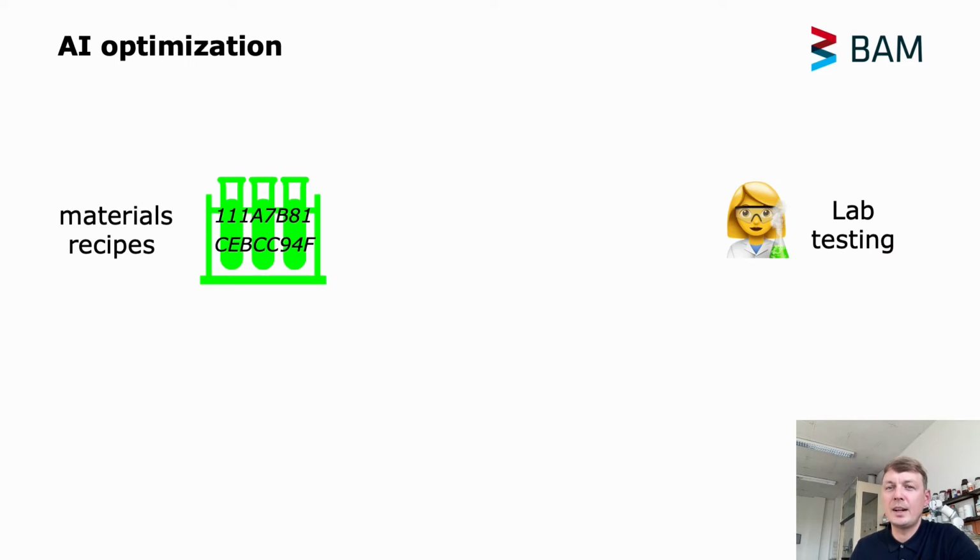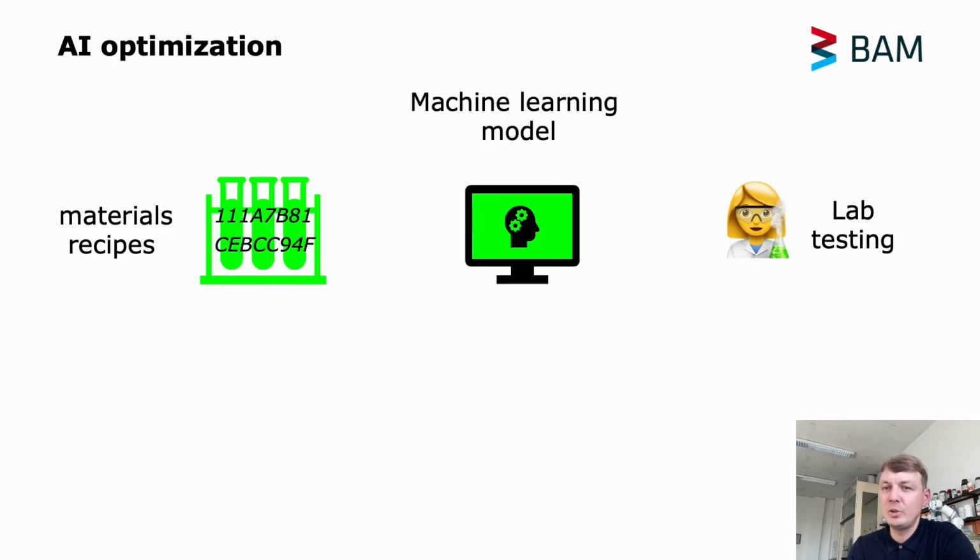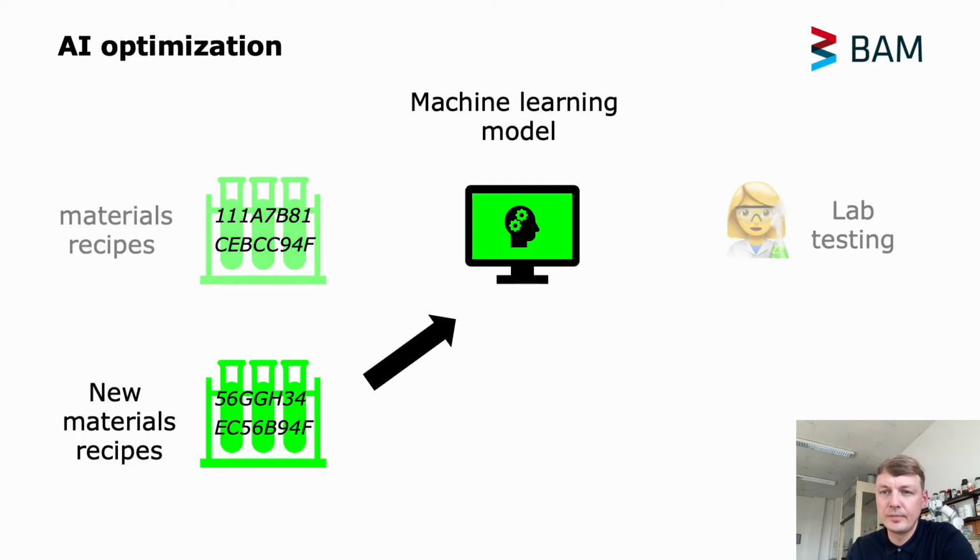AI does this in a highly efficient way, and here's how. For starters, digital material recipes and some few validation data from the lab are required. Then a machine learning model comes into play. It models the relationship between the recipes and the lab data with mathematical functions. Once these functions are fitted to the data, they can be applied to new material recipes.